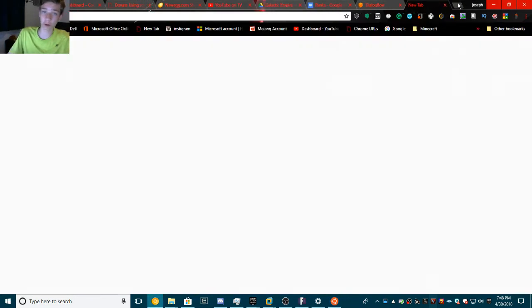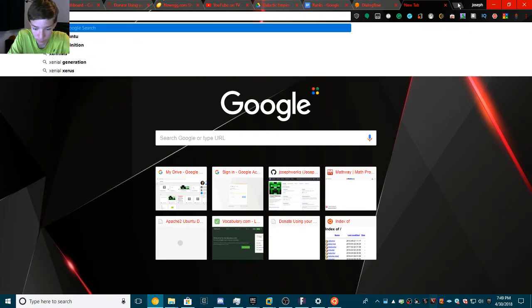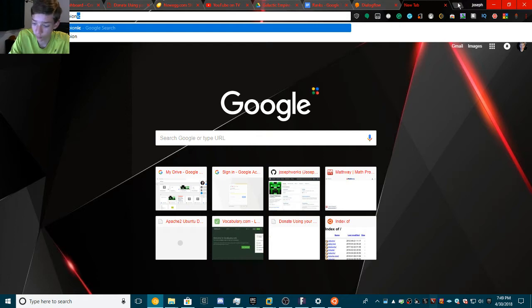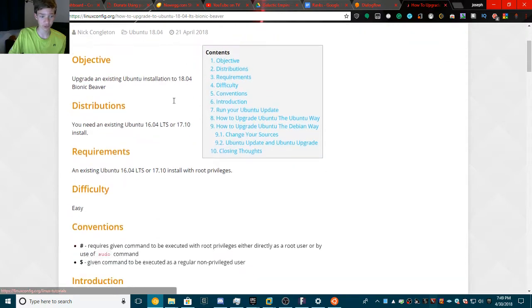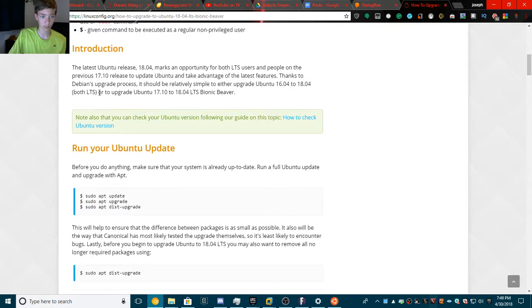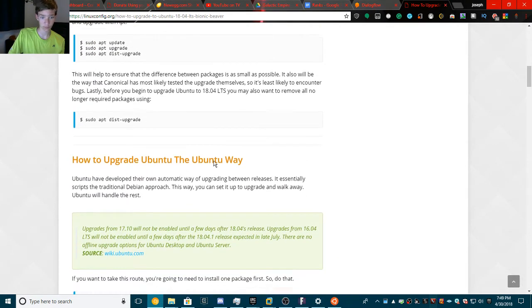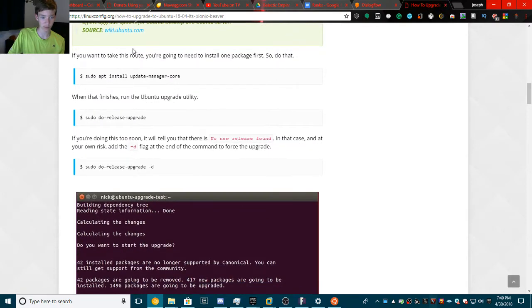Now, in the meantime, I will open up the documentation I used to find. Okay, yeah. Xenial to Bionic. Linux configuration, they have an easy way of upgrading. So we have to run these following commands. Actually, just these three.